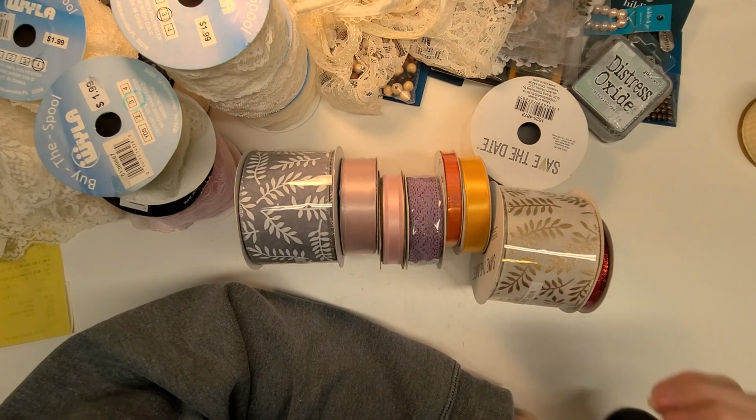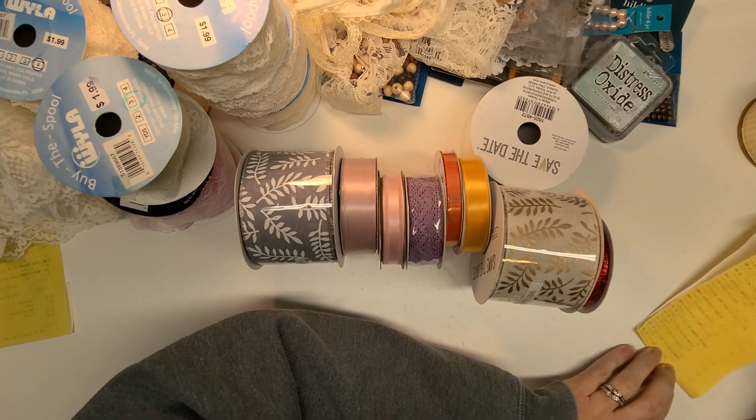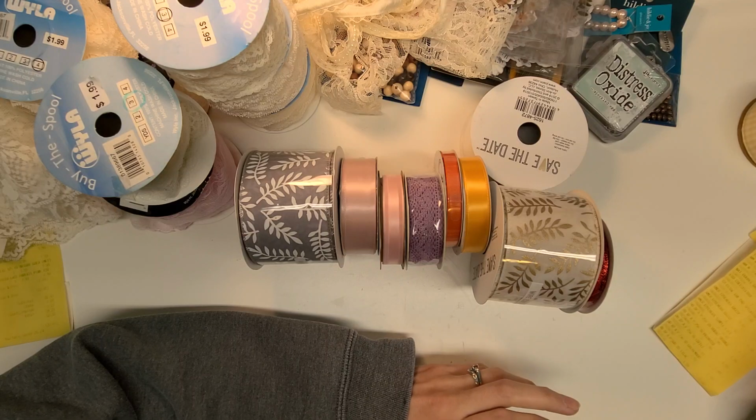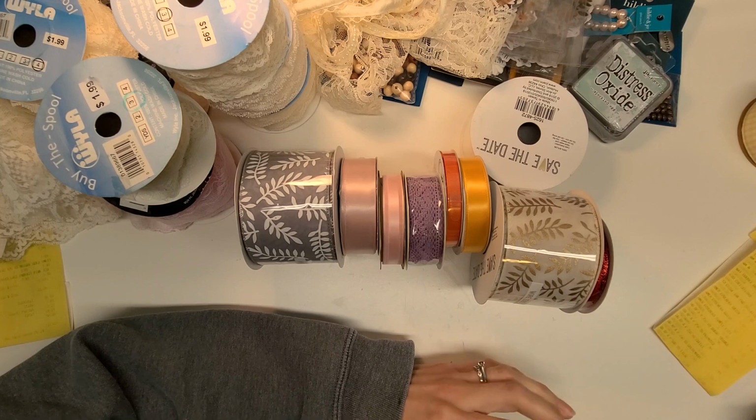I ended up with like 25 ribbons. Terrible, I know. Absolutely terrible. But it was like buy 5, get 5 free.